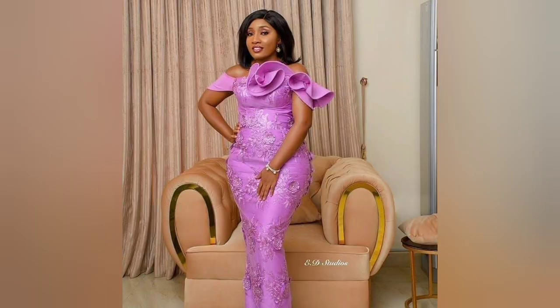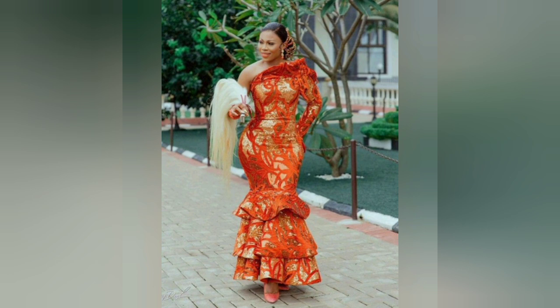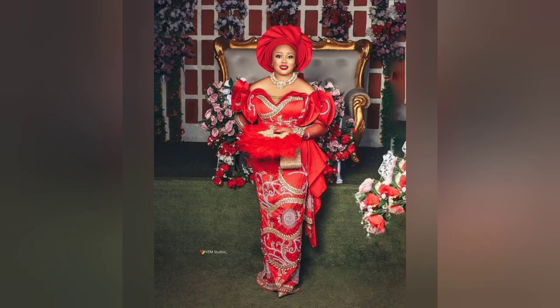Guys, look at this Asoebi style. The details are just so beautiful. I love the gown. It's very simple but beautiful. This particular one is perfect for an African wedding, like if you're looking for a bridal wedding gown. This is so beautiful, one hand.